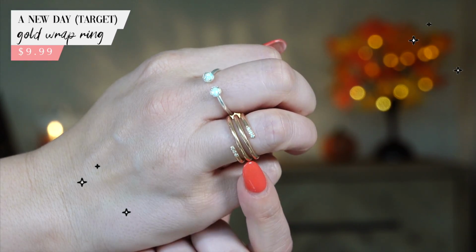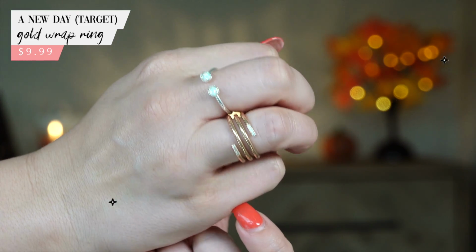So let me take the ring off though. This ring right here is from Target and I recently got it. Well, honestly, this is a really new favorite. I'm kind of cheating, but whatever. I love it. I've gotten so many compliments about it when I'm out shopping and reaching in my purse. If you can get the right size, like I got size 7, it's comfortable to wear.